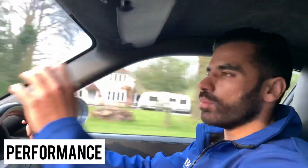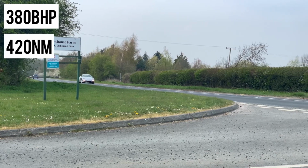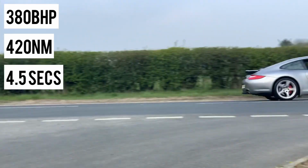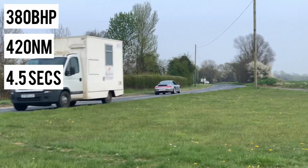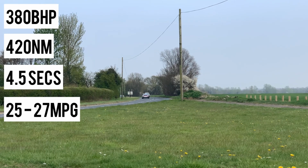So on to the performance figures. These come with 380 brake horsepower, 420 Newton meters of torque, which will propel you from 0 to 60 in 4.5 seconds. You can expect to achieve between 25 to 27 combined miles per gallon.